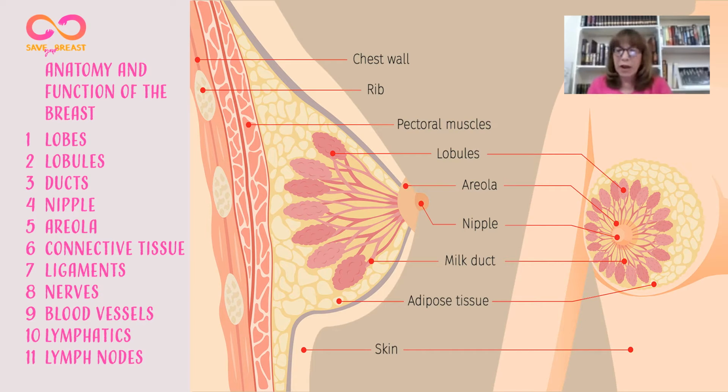The milk then travels through a network of tiny tubes called ducts. The ducts connect and come together into larger ducts, and then the ducts exit through the nipple. Each nipple has about 9 milk ducts as well as nerves. The dark area of skin surrounding the nipple is called the areola.